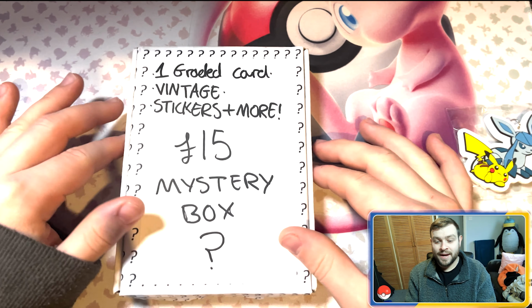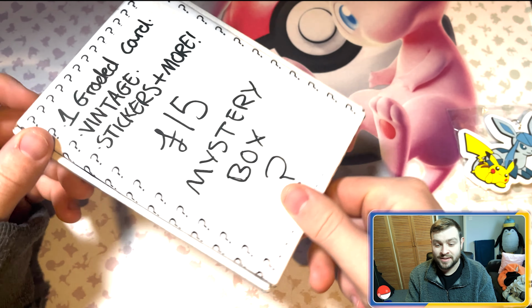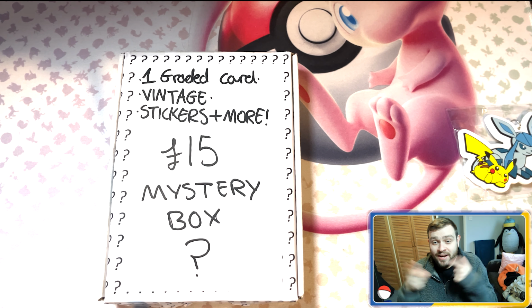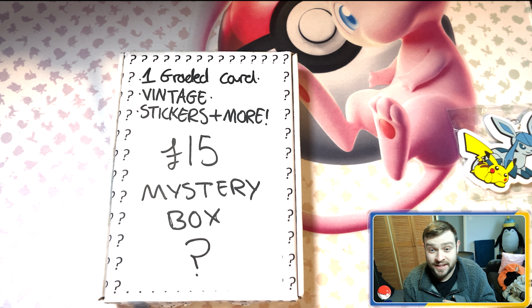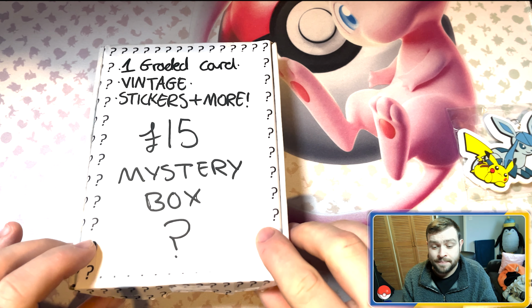So as you can see, here we have it. The vintage mystery box. I don't know what's going to be in it. A graded card, vintage stickers and more. It cost us £15 and it is, as I said, one star reviewed on Vinted, so we took the plunge. We might have just wasted 15 quid, but let's see.